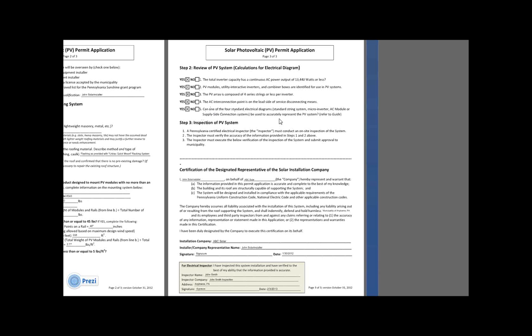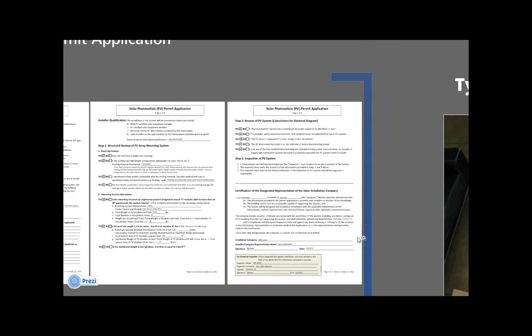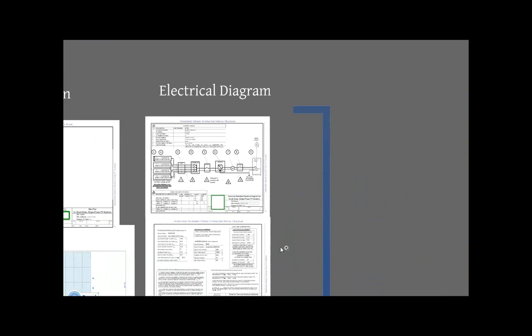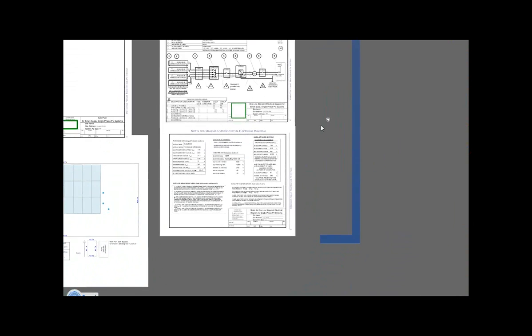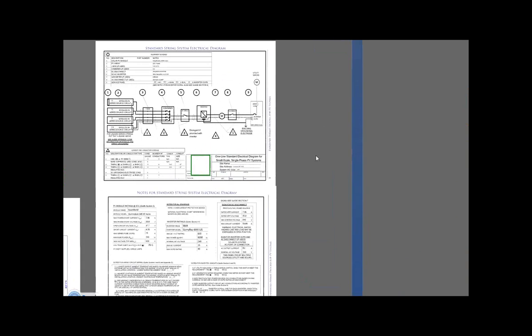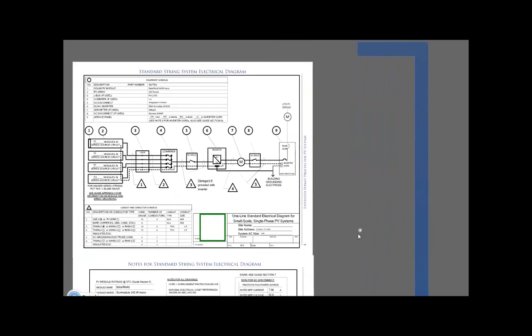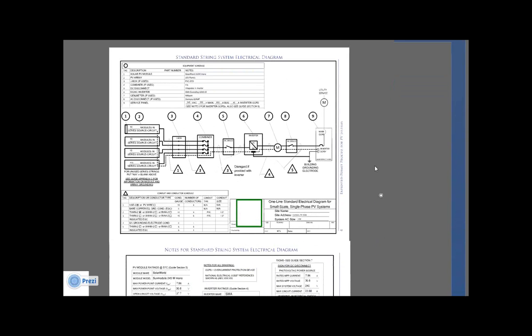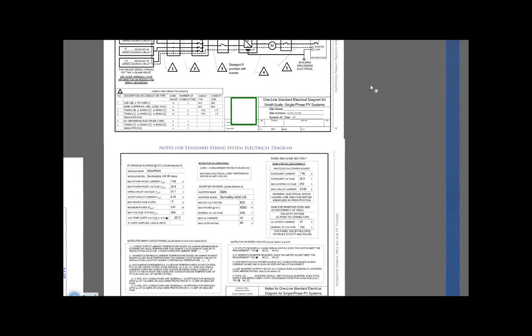And then finally, can one of the 4 standard electrical diagrams be used to accurately represent the PV system? Those electrical diagrams we provide in the guidebook, and the example is here. This is one of the 4, and this is actually the most common electrical diagram. This format is for the installer to fill out, answering all the questions. This way, the electrical inspector can look at this document before he even goes to inspect the solar installation, and he can determine what he's supposed to see.